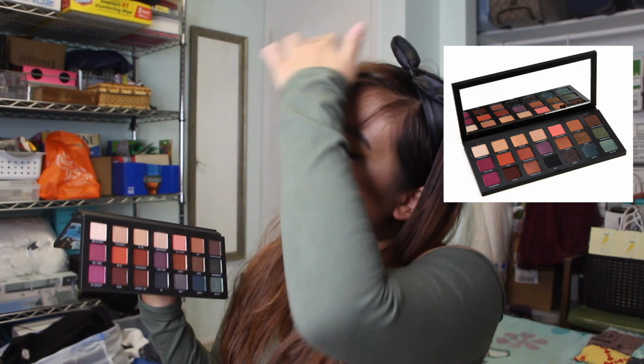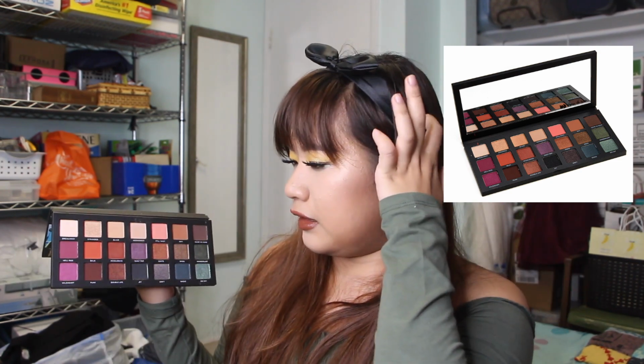Another sale palette, because that's the only way I justify buying eyeshadow palettes anymore, but it is the Urban Decay Born to Run palette. This was just a really hyped palette. It was on sale at Sephora for about half off, I think, so I was like, you know what, now's the time, I'm gonna buy it. I have not used it once. I may have used a couple of shades, but I have not used it in its entirety.